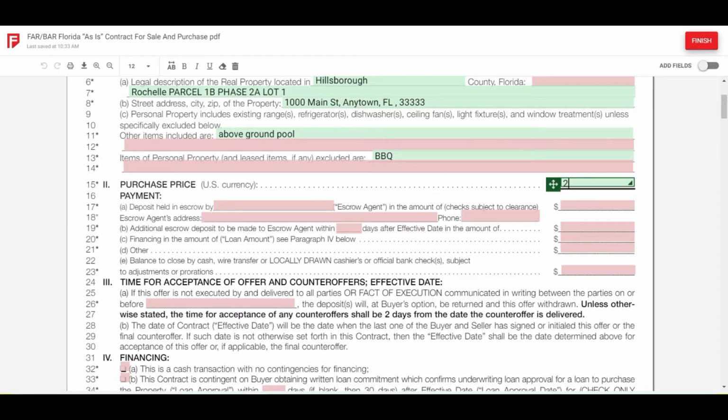Let's say that the purchase price is $200,000, and the deposit is held by escrow by the new title company. And I know this because when I spoke to the seller's agent or the seller, they told me that that's where it's going. If you don't know this, it can be filled out later. And my deposit is $5,000. That's what they required. Generally 1% is sufficient, but every state and every county has different, I wouldn't say laws because there are no laws, but customs. So ask your real estate agent for that.